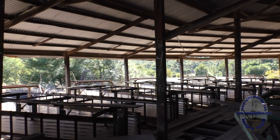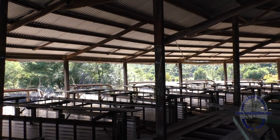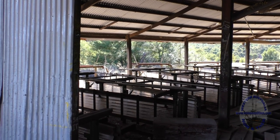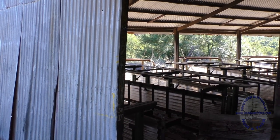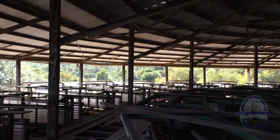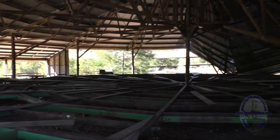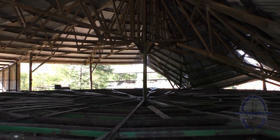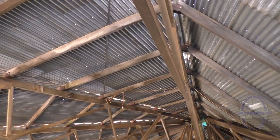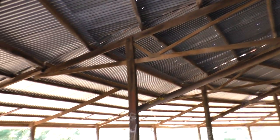I've never seen a structure quite like this, and I don't know what it was used for. And these, some motorbikes in the background. It's a particularly interesting piece of construction. Only a matter of time before the rest of it comes down.